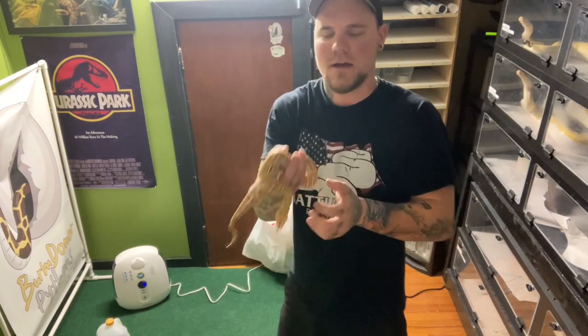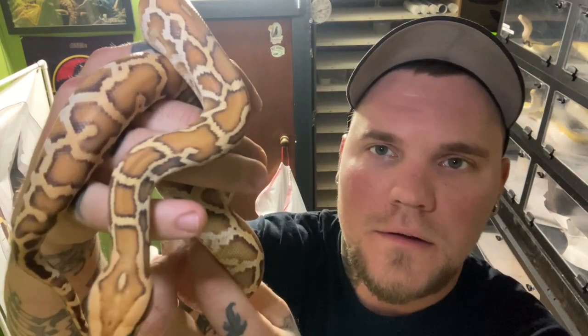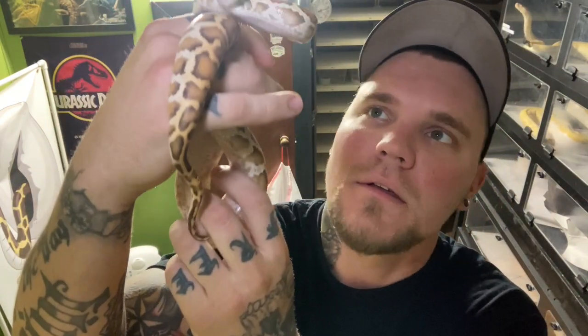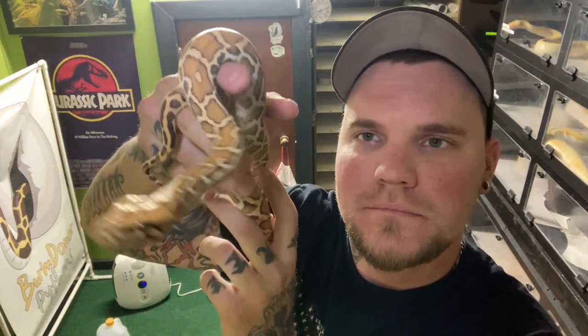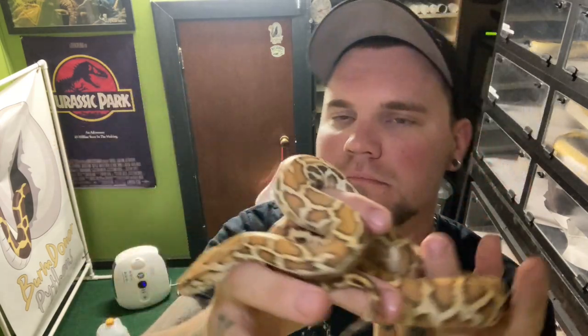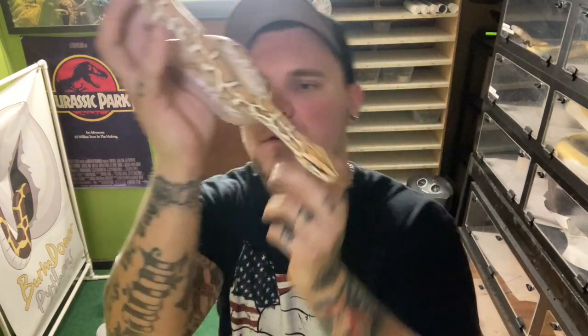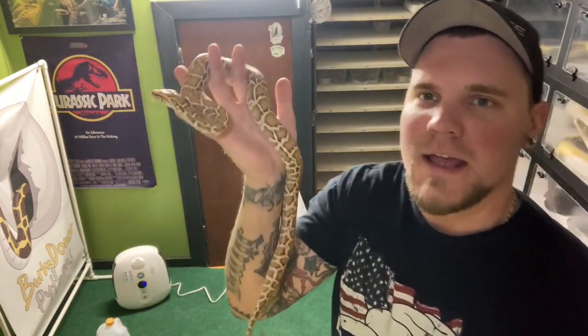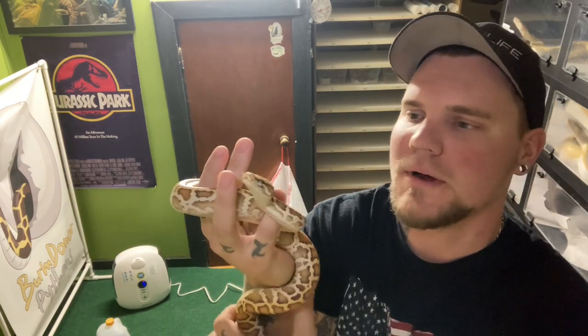Just like the bigger tubs. She's so freaking awesome. Look at that pattern. Absolutely gorgeous. Could you guys look at her all day long? Beautiful. Love her. Super tame for a baby. Of course, I handled her and held her a lot when I got her.